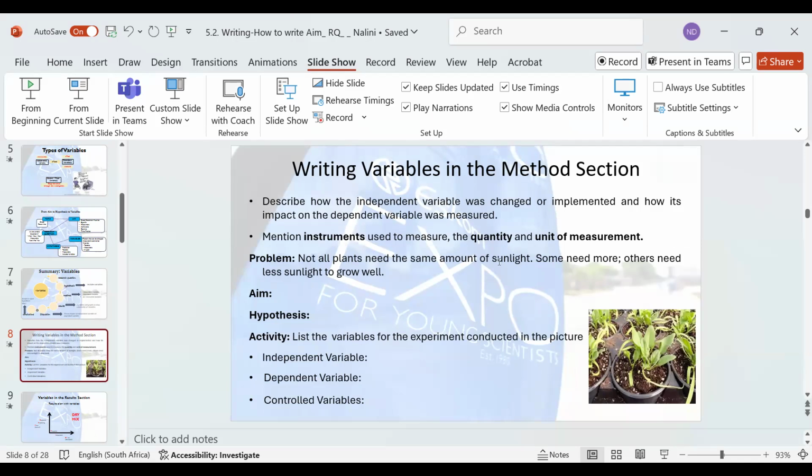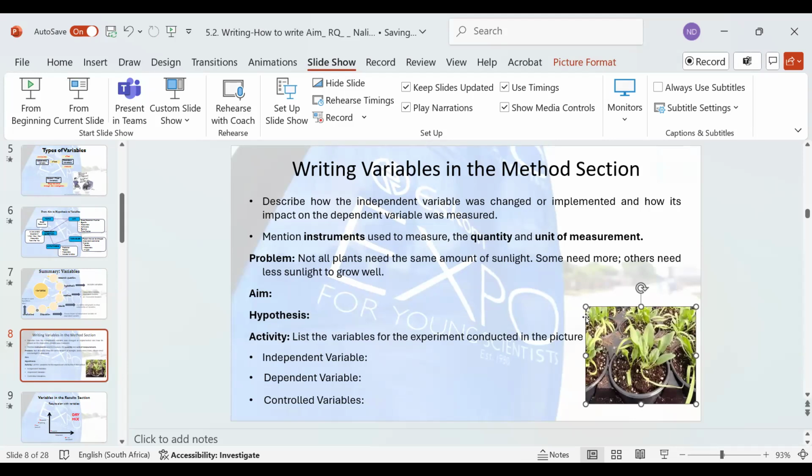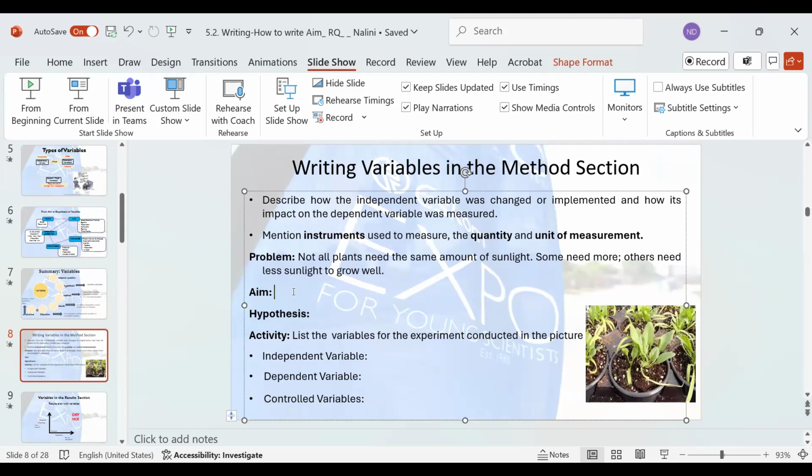Not all plants need the same amount of sunlight. We know plants need sunlight, but some plants need more sunlight than others. Some need less sunlight. So if you look at this picture on the side here, this is the experiment that we want to conduct. And this is the problem. We want to find out, let's say this is radish plants. We want to find out how much sunlight this plant needs to grow. I'm not sure if that is a radish or what plant that is.